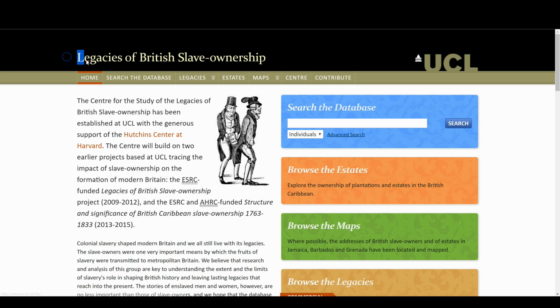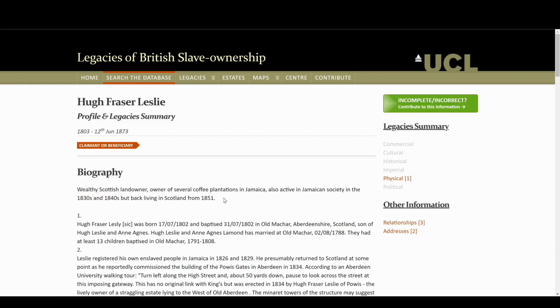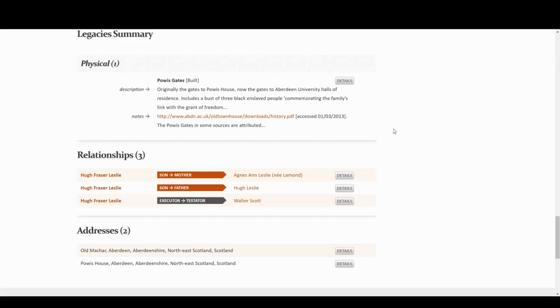Today, the details of these awards can be viewed in the Legacies of British Slavery Ownership website, established and maintained by University College London. The database provides a detailed insight into the individuals who owned slaves in 1834. Many Scots appear in the records. As well as listing the owners of slaves, the database traces the legacies resulting from their compensation windfalls.